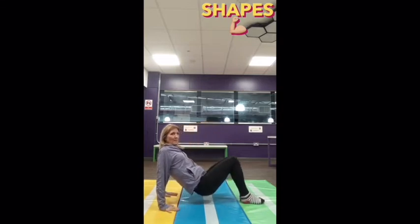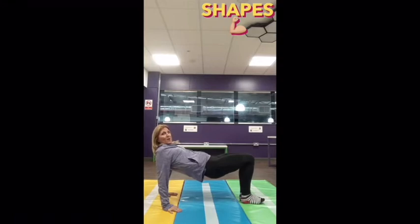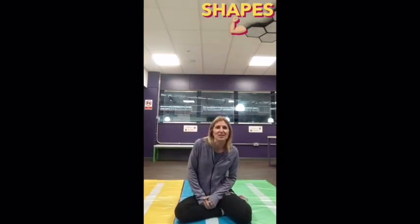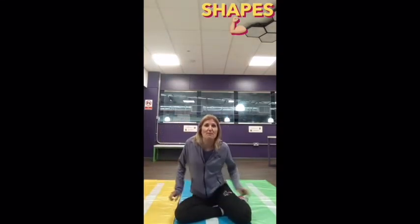Now push those tummies up to the ceiling as high as they'll go. One, two, three, four. Good table shapes, well done. That was really good. Right, let's try those shapes all over again.